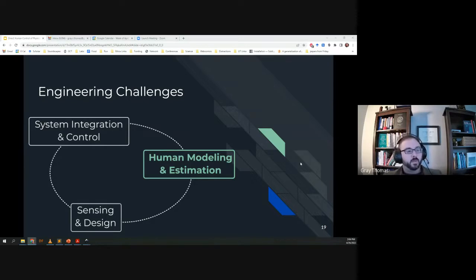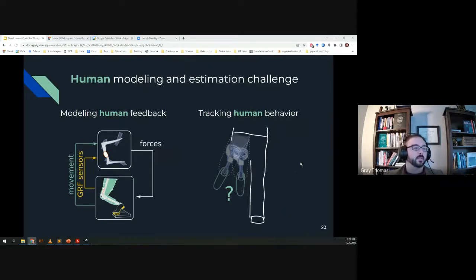Moving on to human modeling and estimation challenges, there's two main challenges going on in human modeling and estimation. First, the human needs to appear in a feedback loop with the exoskeleton. And this isn't just the whole human, this is in particular the unintentional response of the human to the exoskeleton's behavior. This is the feedback that would make the whole system become unstable, perhaps, if the controller was tuned too aggressively.